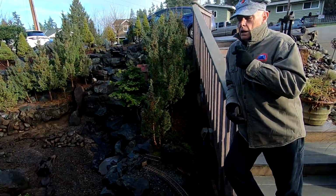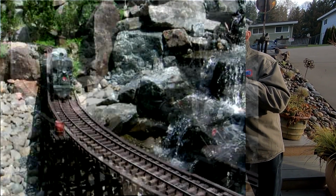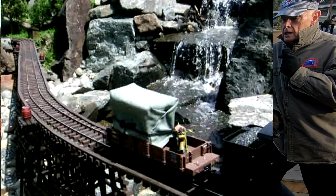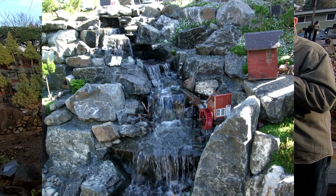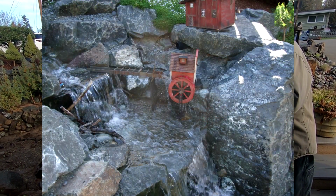And we have some video of what it used to look like with one of my trains running across the trestle, which I will replace, and it'll probably be more in the water version than it was before. And that gives you an idea.